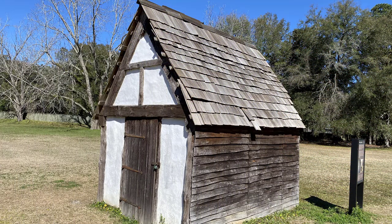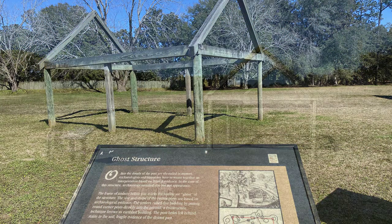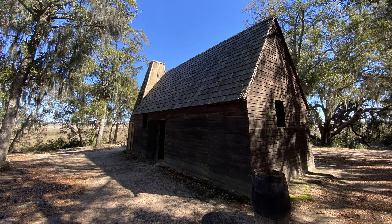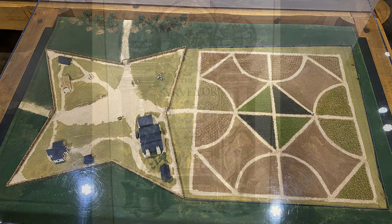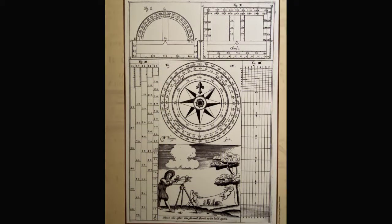The frame of the timbers seen in this ghost structure outline the size and shape of it, but not the appearance. When visiting, you will see active archaeological digs being carried out in hopes of finding more structures. Historic documents suggest that there was a central town divided into numerous small lots with many houses and buildings. Charlestown's Surveyor General measured property using a surveyor's chain and recorded land titles to document land ownership throughout the colony.